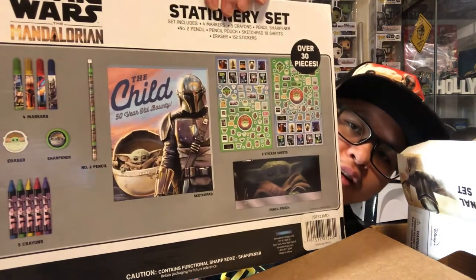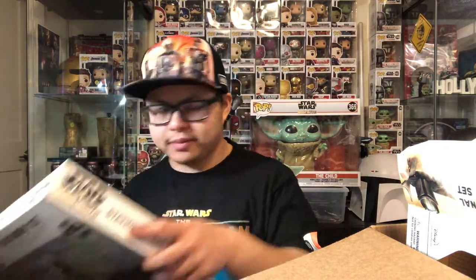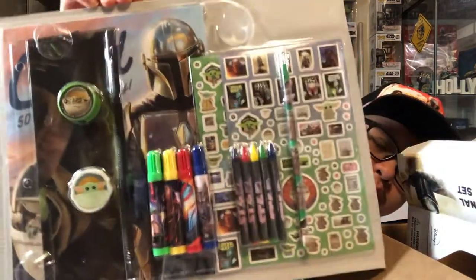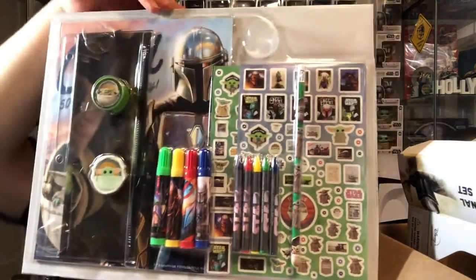And so, again, on the back, that is everything in here. It has a sketch pad, a pencil, a sharpener, an eraser, markers, crayons, more stickers, and then a pencil pouch. So there are some new items in here, of course. That's why they package everything separately. So once again, it's attached to a nice cardboard, and there's a nice spread of everything right there.